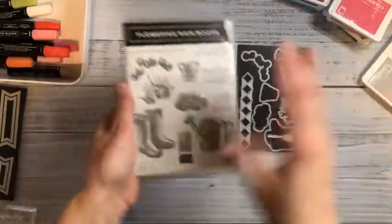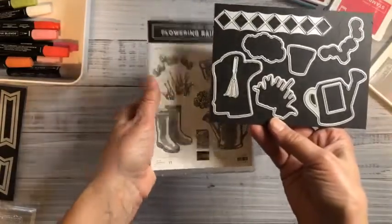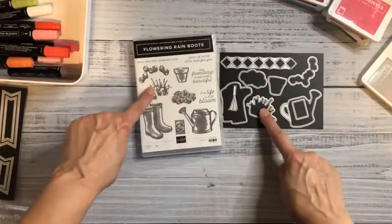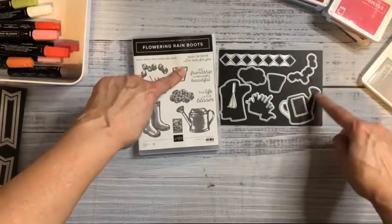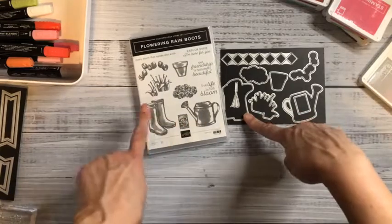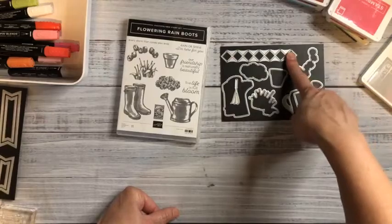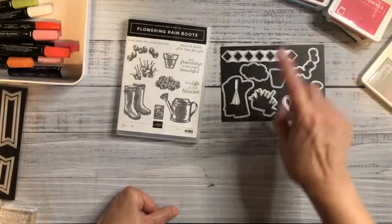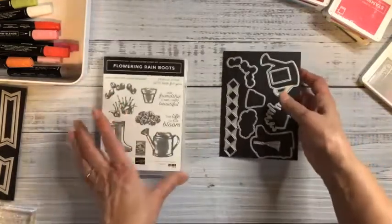Let's see, what can I tell you? Photopolymer, and then we have all of these dies. So these cut out the stems, this cuts out the tulip tops, this cuts out the pot. And then we've got a little trowel and I think this is supposed to be potentially a lattice or something like that. I didn't use this piece this time, but you'll see why. I mean, I've got plenty going on.